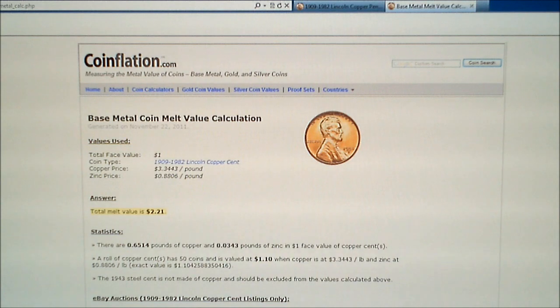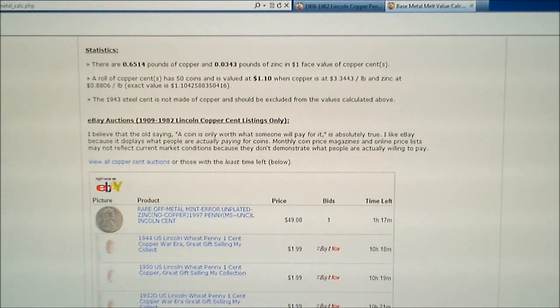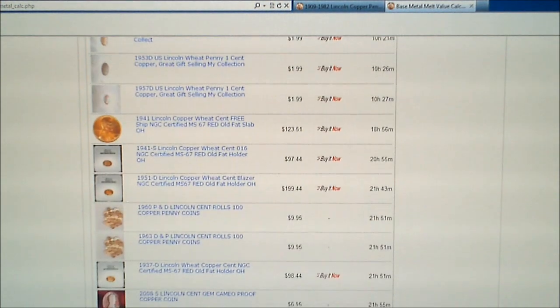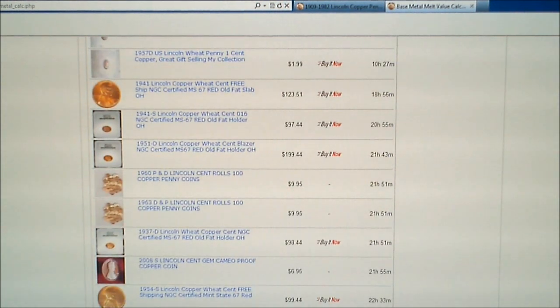I was checking out the copper pennies, how much they're worth and all that stuff, and I totally forgot you can scroll down and it will have some eBay listings of that particular coin. Now, since I'm at the copper pennies, obviously it's showing copper pennies. And I'm sitting here like, oh my gosh. I mean, I'm looking at, for example, this one here.